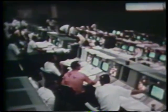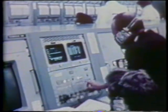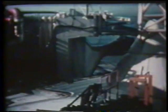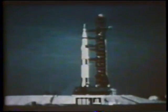Fuel consumption, engine performance, metallurgical stress, the internal environmental condition of spacesuits, guidance system deviation, the condition of onboard computers. Each piece of data was critical to the whole, each essential to the success of the voyage and the lives of the astronauts. They made their decision to go, and the world would never be quite the same again.